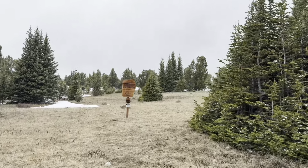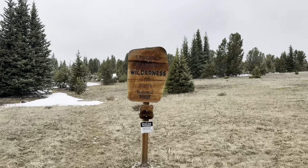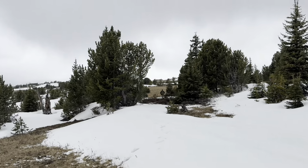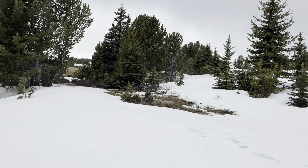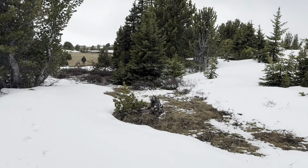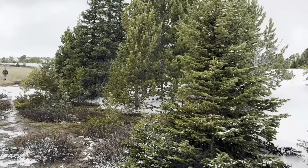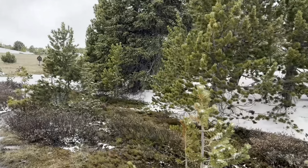And we're coming into the Beartooth Wilderness Custer National Forest sign. Well, we are almost 6 miles in now, just navigating through this upper plateau area. We're kind of in and out of snow, kind of following rock cairns and the trail posts for navigation. Yeah, it's just really cool up here.